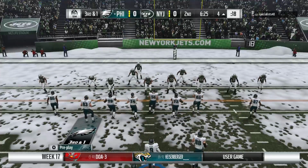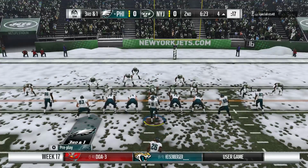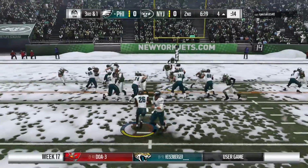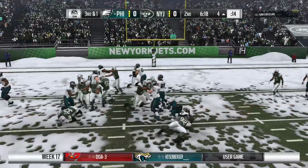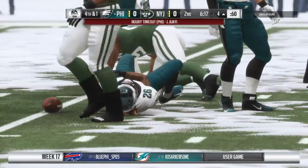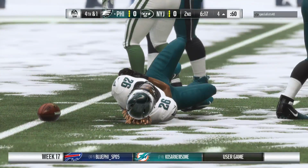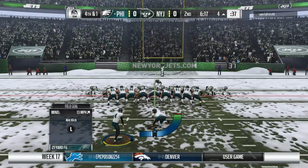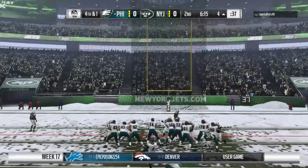They decide to run a toss. Big people up front being mobile and moving, and a running back trying to follow behind them to find yardage, and that's exactly what he did. Now it's Ajayi, and he maybe makes it back to the line of scrimmage. That's it. Now we'll get a stoppage here as it appears we've got an Eagle slow to get up, and this is certainly not what you want to see in the final week of the year.